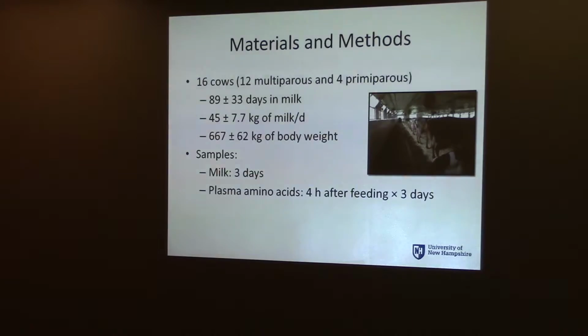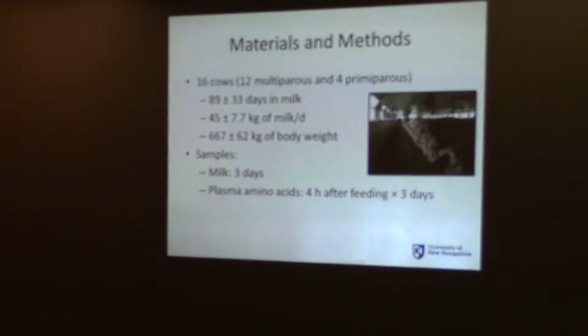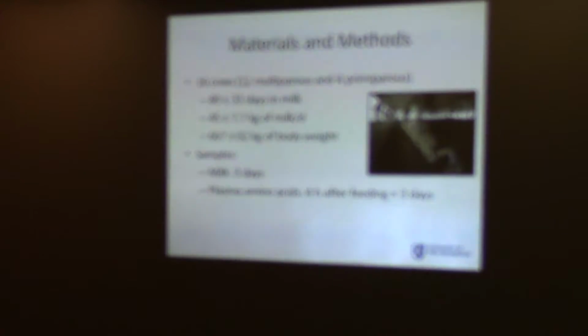And basically, I'm just showing a snapshot of the data here, the milk production data and also the amino acids data, so you can have an idea in terms of how those animals perform. And animals that are 89 days in milk.